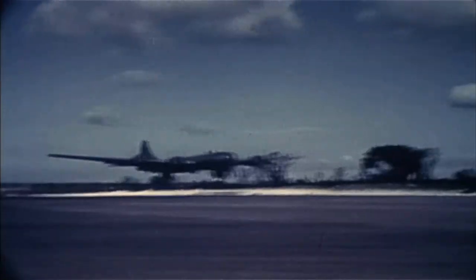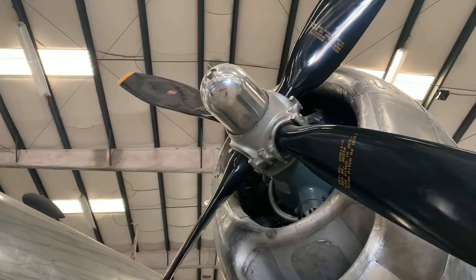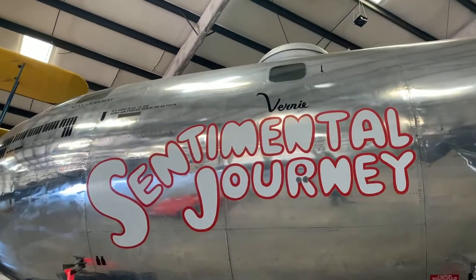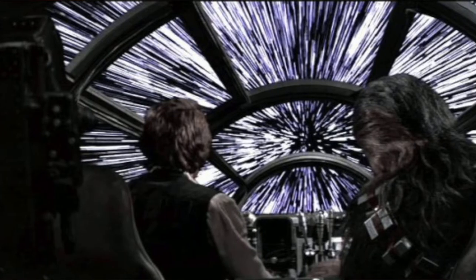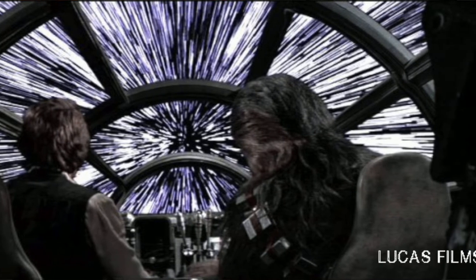B-29 first flew in September 1942. It introduced innovations like pressurized cabins, remote control guns. There were over 3,000 built. It could carry bombs higher, farther, and faster than any other bomber in World War II. Had a huge impact on everything from World War II strategy in the Pacific Theater to pop culture, as the cockpit of the B-29 is actually the inspiration for the Millennium Falcon in Star Wars.